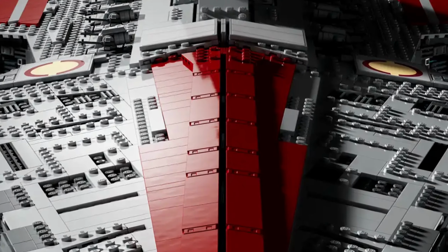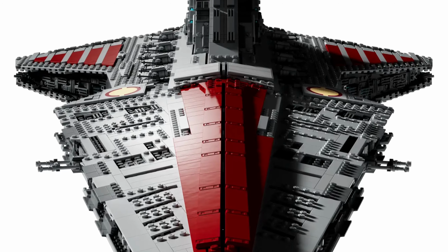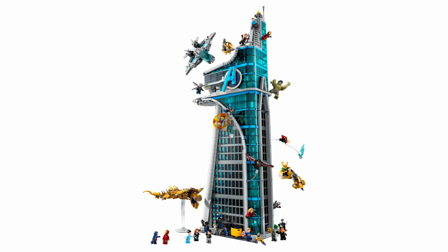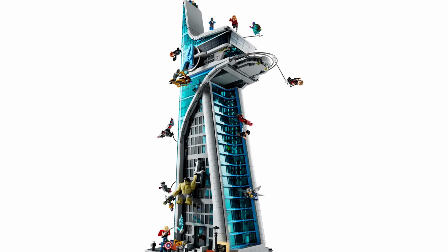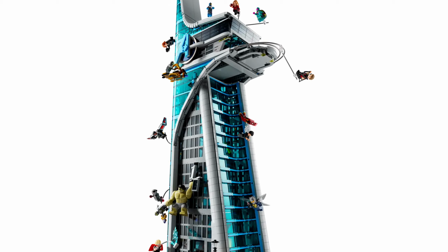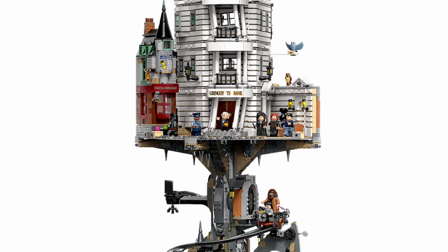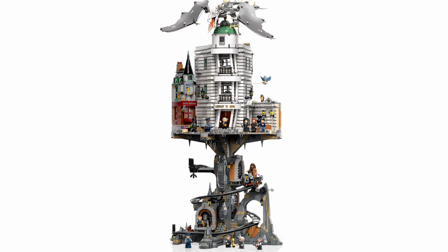The LEGO Flagship set battle of the decade is here. It is a fight between three of the greatest licensed D2Cs of 2023, the Venator, Avengers Tower, and Gringotts Bank. All three of these sets are currently on the market, but in order to figure out which one is the best, we must go through the pros and cons of each of them, rate them in certain categories, and ultimately find out who is the winner of this long-anticipated face-off.